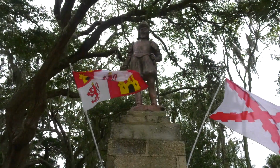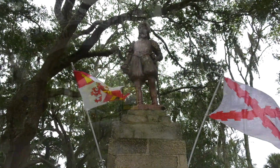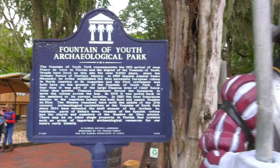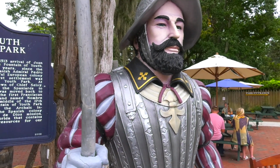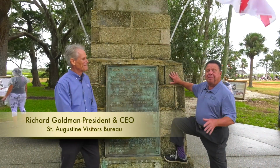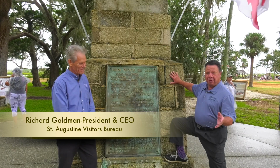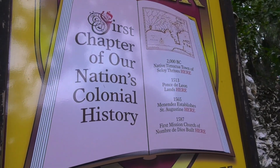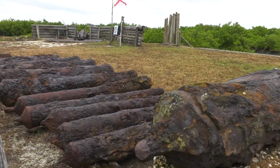It's just the three of us in the park at the Fountain of Youth. The original head of the Visitors Bureau, Ponce de Leon, came here in 1513. Richard Goldman, the current head of the Visitors Bureau, he came somewhat after that. This place is really where it began for Europeans in North America.